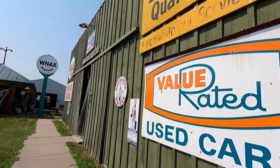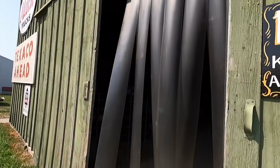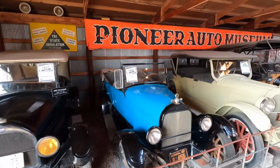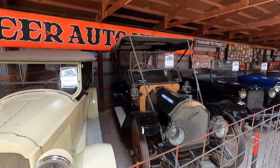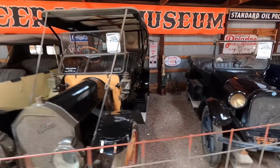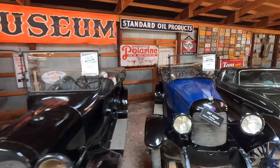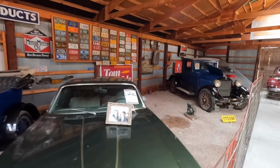And we're walking. Number 19 here. Oh, here you go. Pioneer Auto Sales. Yeah, I wonder if they sell them. I doubt it. Most of these museums won't. They collect. They want more. Where would you ever see something like that that's original? Hard to find. Very hard to find.